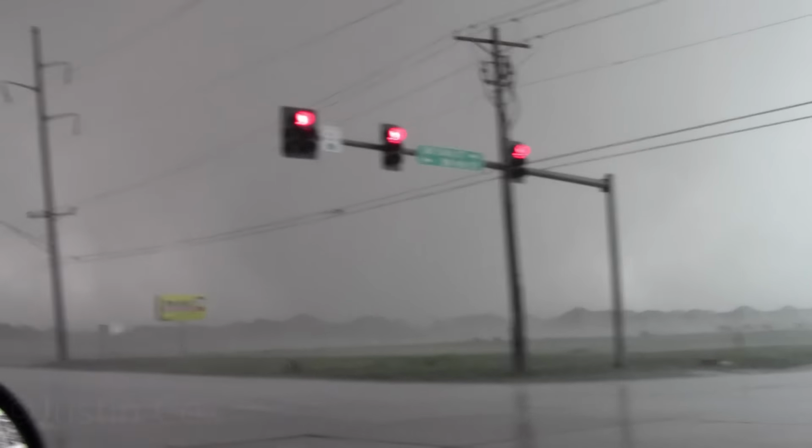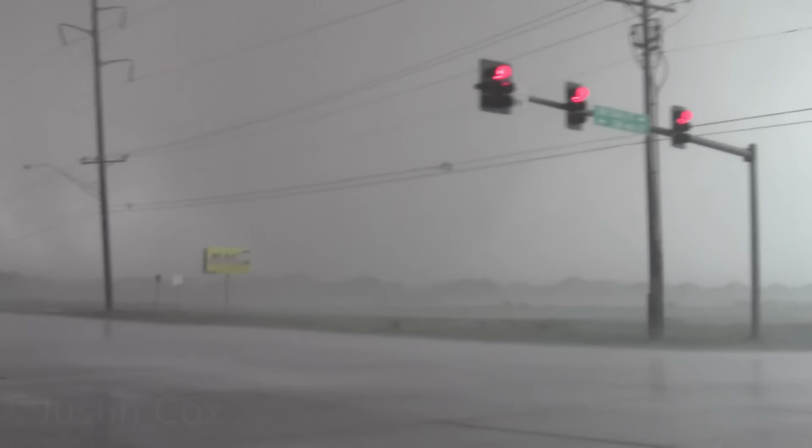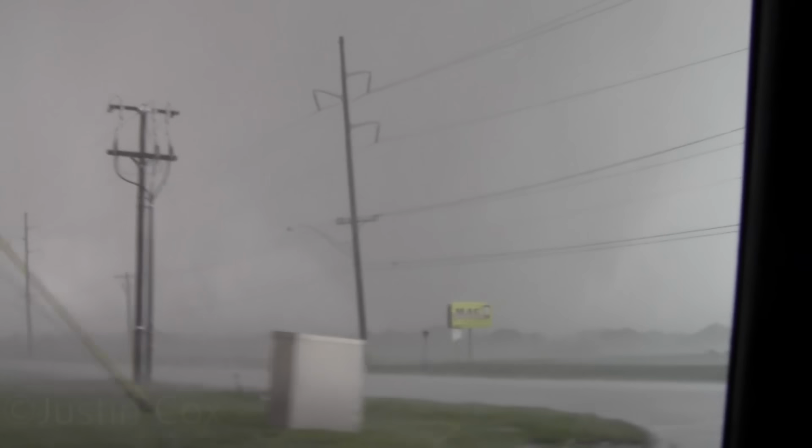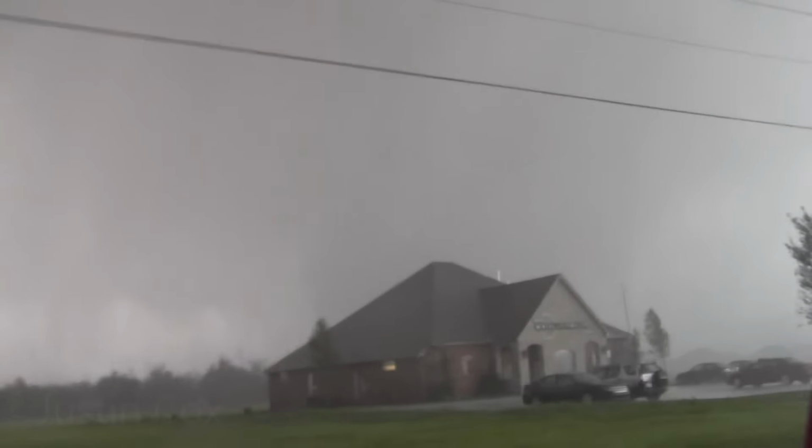Damon, I was on Southwest 134th and Santa Fe. It's rain wrapped. There's a big neighborhood addition of nice homes here. It's getting ready to take a direct hit. Just southwest of Southwest 134th and Santa Fe is a tornado by a quarter mile. It's rain wrapped now. You're not going to be able to see it.